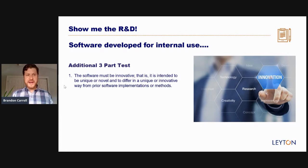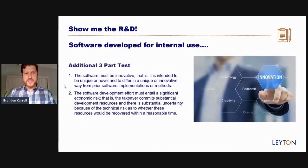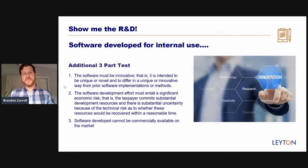It's got to be innovative. It has to be intended to be unique or novel and really differ in a way. There also has to be a significant economic risk that the company or the taxpayer is committing to for any type of substantial development. And then it also can't be commercially available on the market. So this would be anything that, like I said, the company has developed internally to help them work through internal decisions and different things like that.